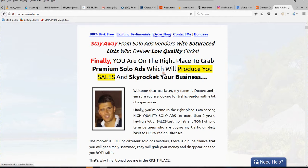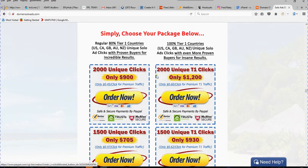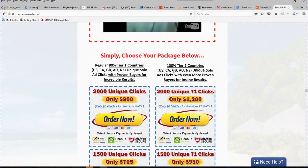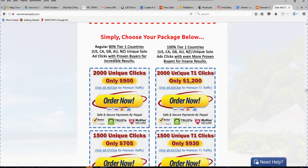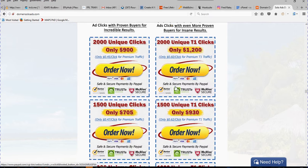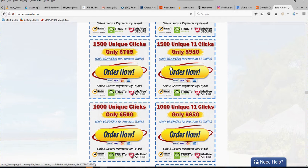And of course, since I'm recording, this is going to run slow. Look at the prices here. 2,000 clicks. This is T1 on this side, 60 cents per click for T1. That's just for a click. That's not for an opt-in, right? So if you get a 50% opt-in rate, that's $1.20 per opt-in. The price goes up the less you buy. 1,000, it's up to 65 cents per click.